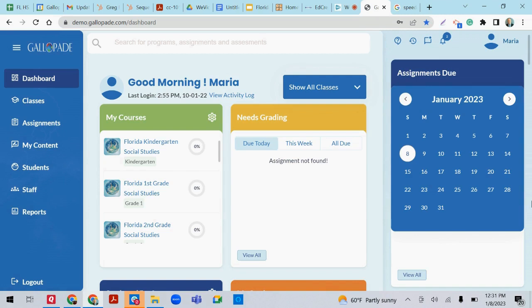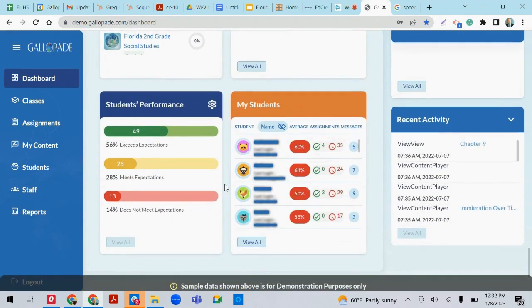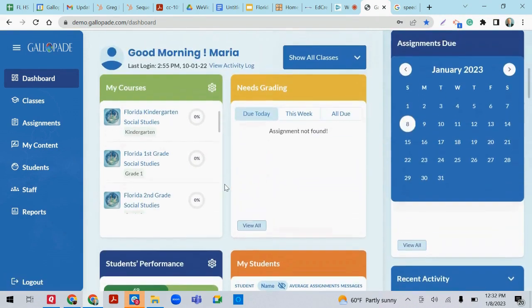This is your teacher dashboard. Now, you're going to start off when you first log in. This is what you're going to see. It's going to list your courses in these widgets here, and you can customize what widgets you want viewable. Here's the one for my courses, things that need grading, overall student performance, looking at your students. So it has all of these different components here.